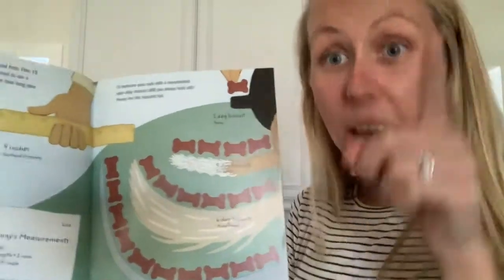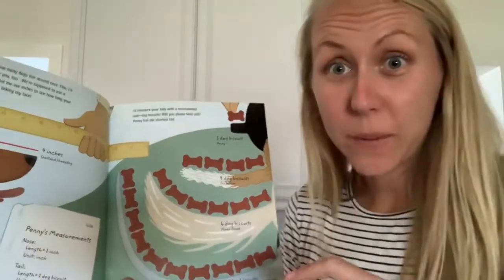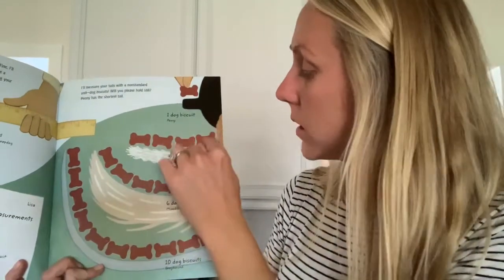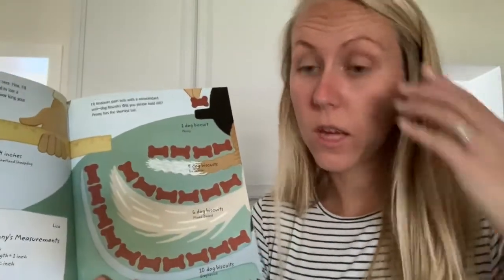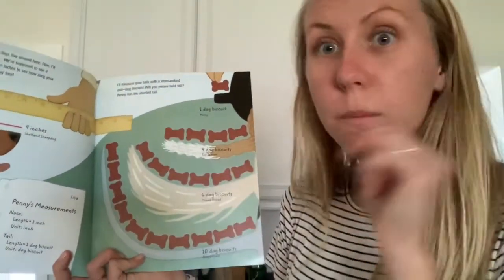I'll measure your tails with non-standard units, dog biscuits. So when we use non-standard measurement, you can use anything to measure as long as it's the same thing. So you see she used biscuits and she used the same size biscuits. You have to use the same thing. So if I use pencils, I have to use all the same size pencils to make sure that I'm measuring correctly.